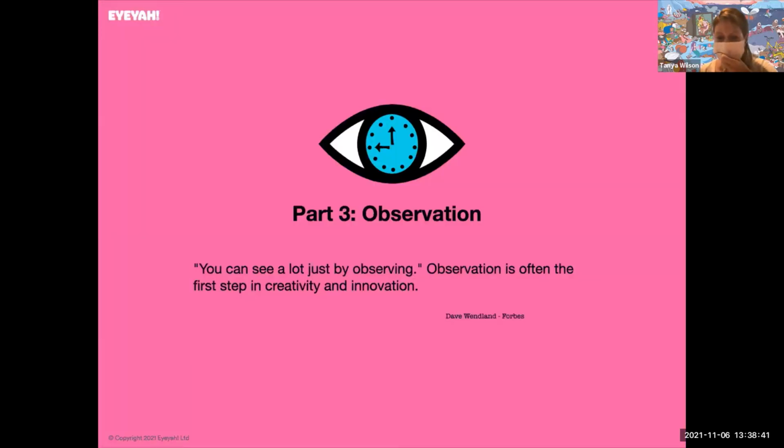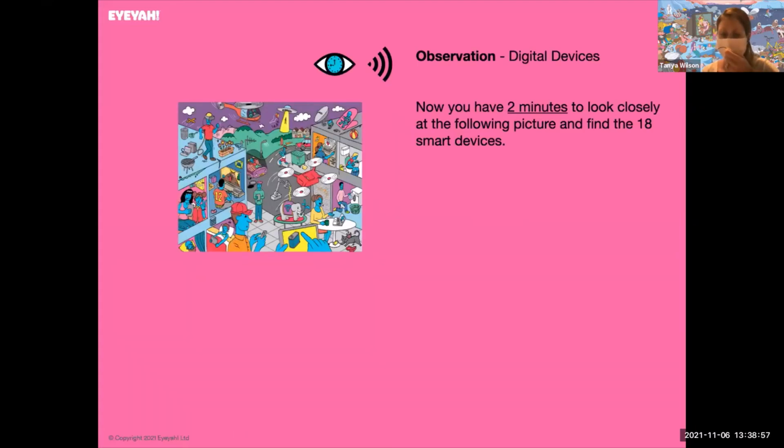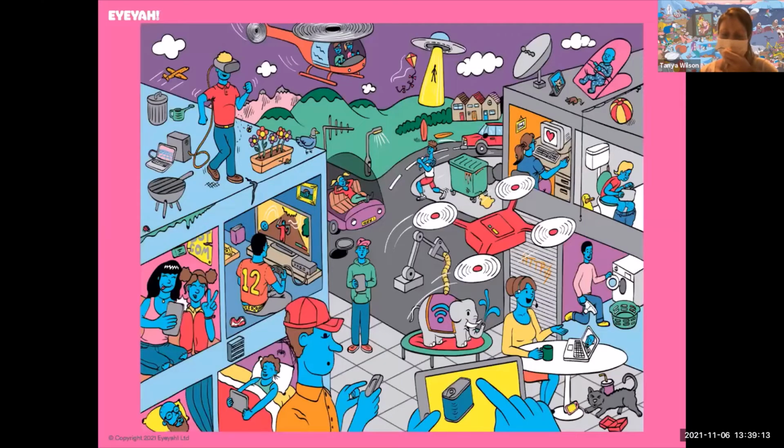So I talked about observation just now, and I'm just going to show some other types of illustration that nurture observation. So I'm sure all of you remember, or maybe are still huge fans of Where's Wally or Where's Waldo. We love these kind of really highly detailed illustrations, and we commission them around these hot topics. So this one is about smart devices. What I'm going to do now is give you a few minutes to look at the picture and find the 18 smart devices. It's actually not that easy. So please feel free to share in the chat some of the devices that you spot.